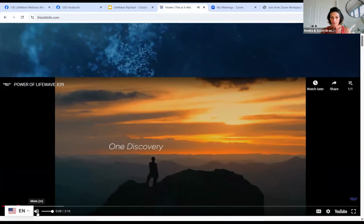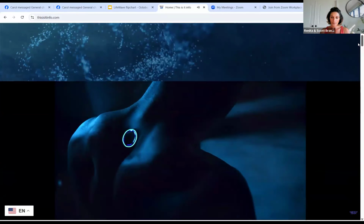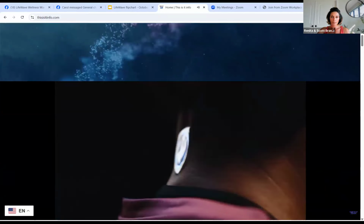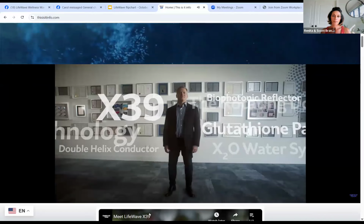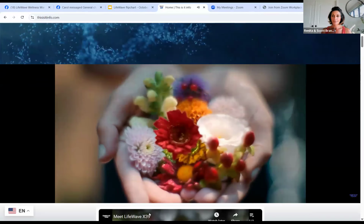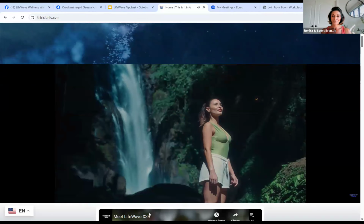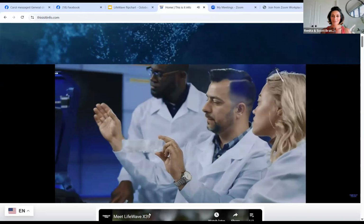Searching for answers, one discovery is changing everything. A patch, no bigger than a quarter, built not to treat symptoms, but to wake up the healer inside you. This is X39, a wearable, light-activated patch. Designed by David Schmidt, an inventor with over 200 patents. His mission? To reverse aging naturally. This isn't science fiction. It's stem cell activation without injections, without pills. Your body repairing itself. The results? Life-changing energy, recovery, sleep, relief. And the medical world? It's taking notice.